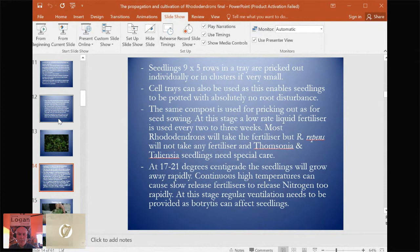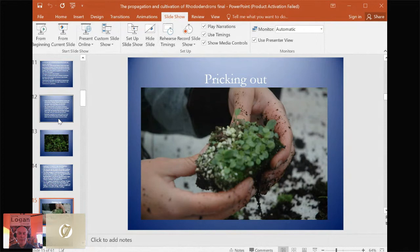So when you first prick them out, again, just keep the seedlings at 17 to 21 degrees ideally, but then you can actually reduce the temperature down somewhat. So here we see some of the seedlings being pricked out. Ideally the seedlings should be pricked out individually, but sometimes they're very small and you'd probably do more damage. So just prick them out into clusters, a little bit like you do lobelia, and then you can prick them out individually the following year.